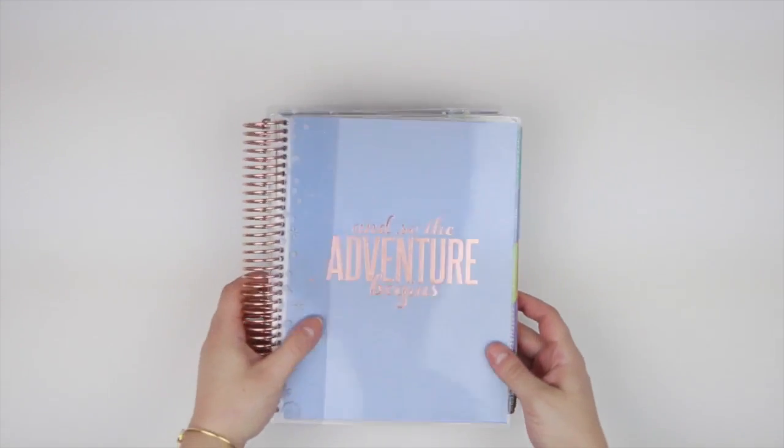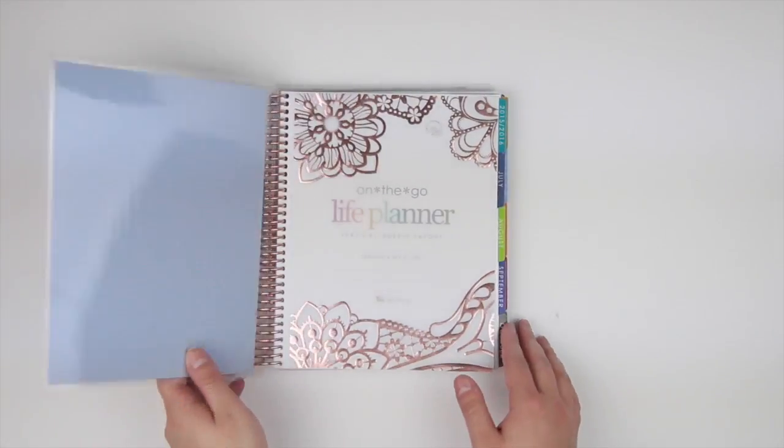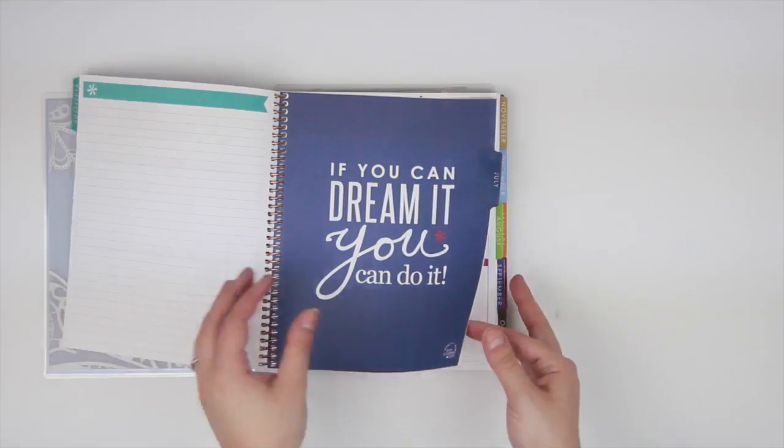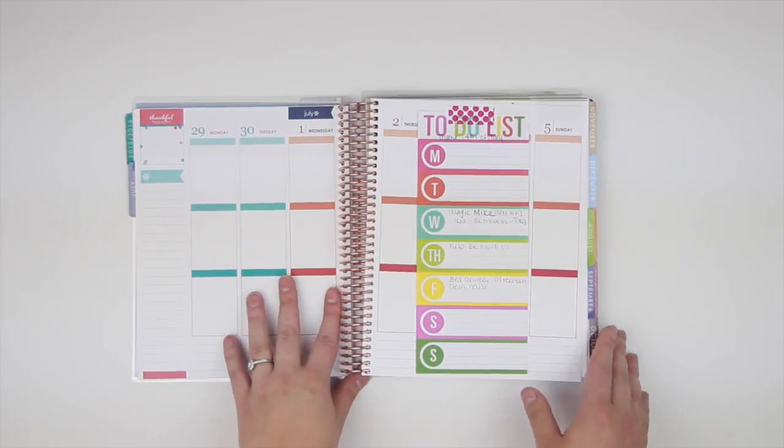Okay, guys, do you have any idea what day of the week it is? It is the Plan With Me in my brand new, never before written in, Erin Condren Rose Gold Planner. What? Sorry, that was the introduction that had to be made.